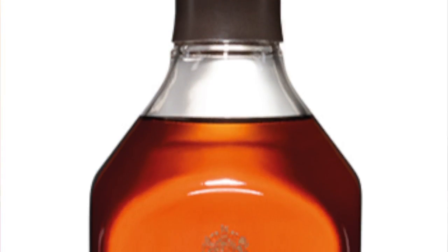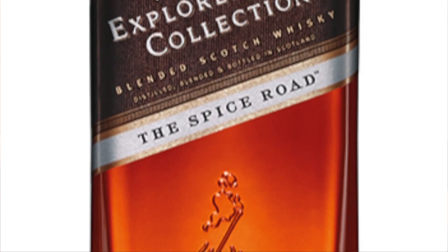We are trying a new bottle from Johnnie Walker. Love the Johnnies. This is one of their travel retail bottles, the Spice Road, from the Explorers' Club collection. Johnnie Walker has three different varieties in their travel retail market: the Spice Road, the Gold Road, and the Royal Road. This one runs about $40 for a liter, so it's a fairly inexpensive bottle. The other ones go in the $80, $120, $150 range, so we didn't try those this time.